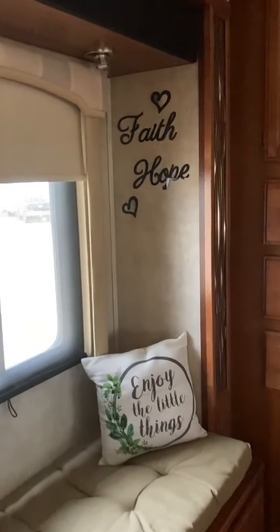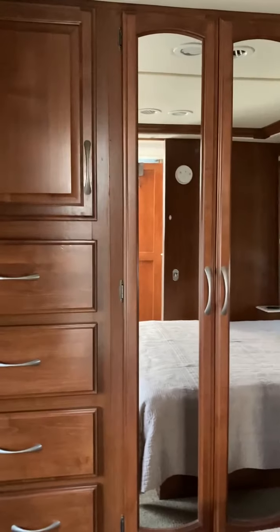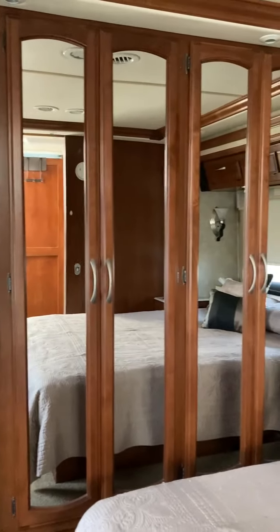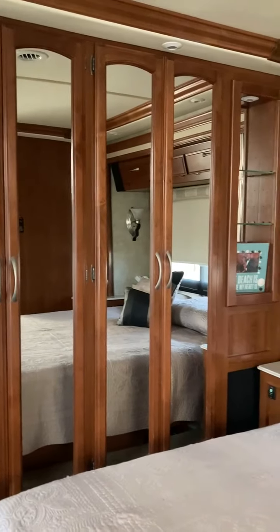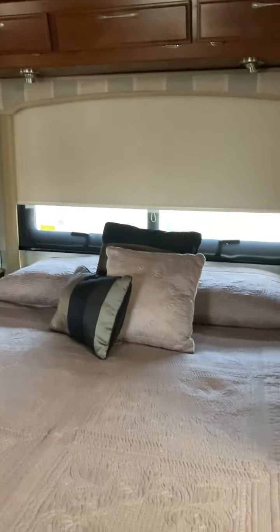As you can see, this is the part of the bedroom going back. Lots of cabinets, lots of closet space. We have a queen size Sleep Number bed.